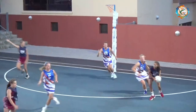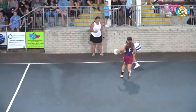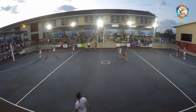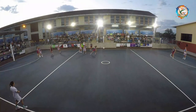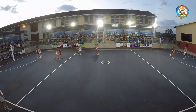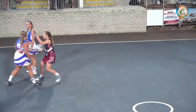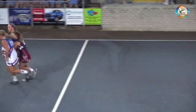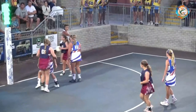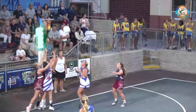Throw into Newton Park. The pass inside goes to, okay, it was a replay of the ball there by Lorraine. So Newton Park have got the ball. Right, Newton Park have taken their power play, so it was actually 3-2.